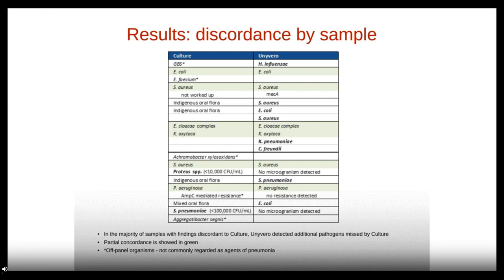Now, I should advise you that the testing was done independently. The individual conducting the test on the Unyvero was blinded to the results of culture. All these specimens were de-identified before the individual performing the testing received them. So he had no knowledge of what was being found in culture. So in this particular case, we have a Staph aureus, also detected by Unyvero, and once again, with the Proteus, there'd be no microorganisms detected. In other words, it was not detected in that particular specimen, even though Staph aureus was there.